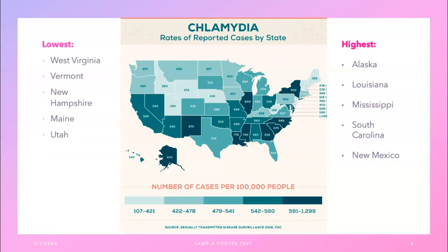On the screen is a case report of chlamydia cases by state per 100,000 people. The lowest states on record include West Virginia, Vermont, New Hampshire, Maine, and Utah. The highest cases of chlamydia include Alaska, Louisiana, Mississippi, South Carolina, and New Mexico.